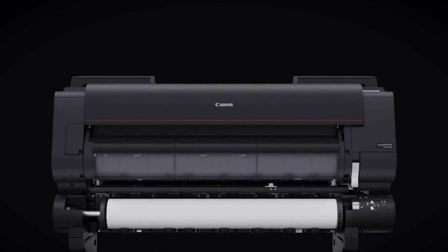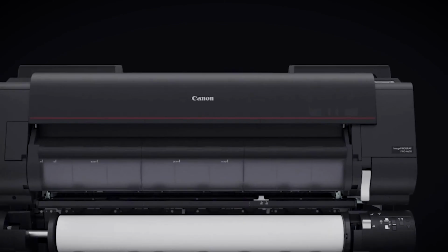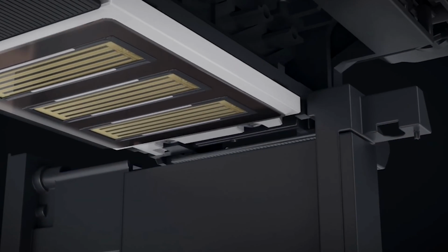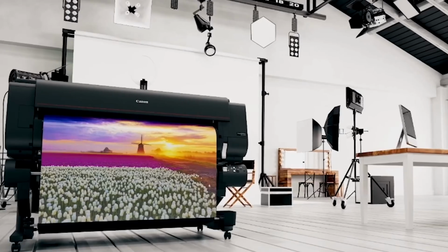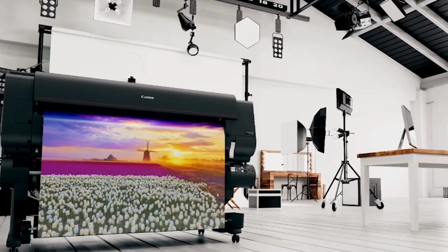Now, also, Canon do say they've upgraded the ink sensor on this printer as well. And this apparently will sense the droplets of ink coming out the printer. Canon call it the ink ejection. So this gives better accuracy and basically sharper prints and better detail. Again, haven't really seen this in action, so I'm kind of just giving you what Canon have told us, to be honest.